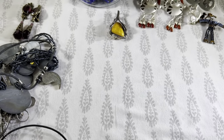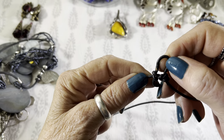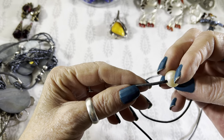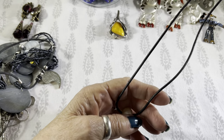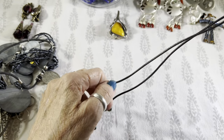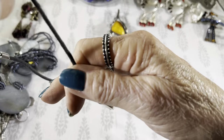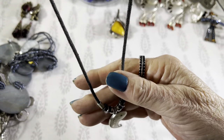That's funny. Oh, here. That needs to be redone. I know how to do those knots. But it's a large pearl on a leather cording. I like these kind of things. I would wear this after I fix this knot so it slides. You can always look those up. They show how to do it on YouTube. That's where I learned.